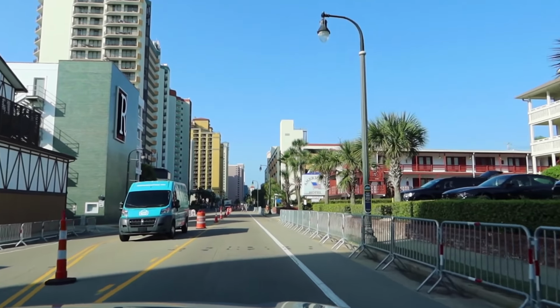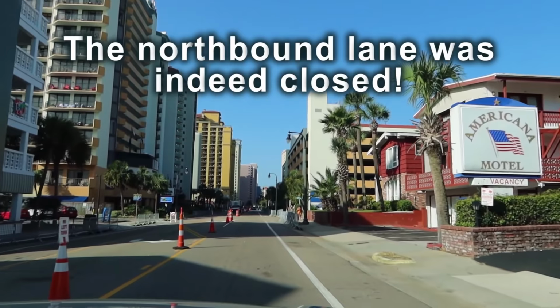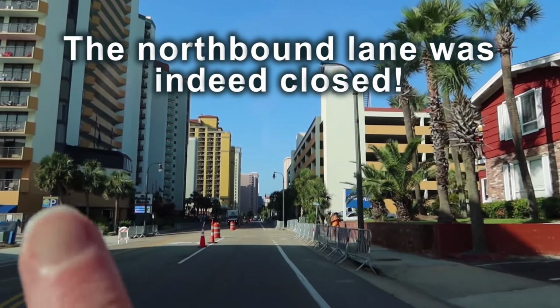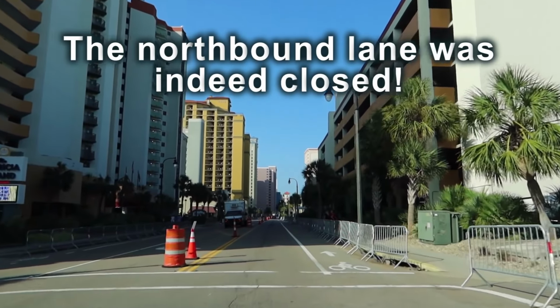If you can't hear Brian, he just mentioned that because they had said they were going to close the northbound lane, which is the lane that is right over there, but it looks like it's still open as of now. They may close it later today, though. We'll see.